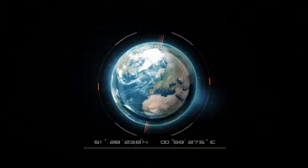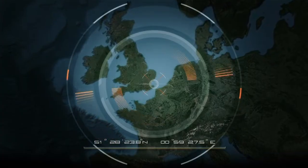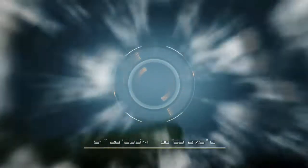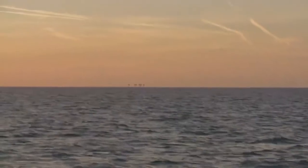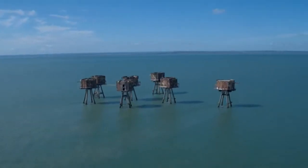Over 4,000 miles away, across the Atlantic Ocean, off the east coast of England, a group of bizarre, rusting iron structures stick out of the ocean, looking like something from War of the Worlds. Looks like an alien standing as a sentry. Coming out of the water, it almost looks like it was deposited from an alien civilization. It's completely out of character from what you would expect.